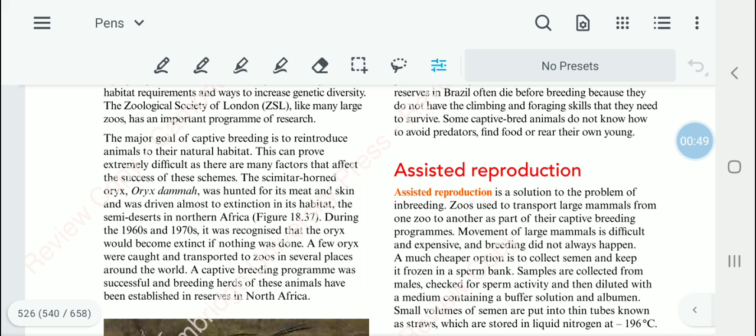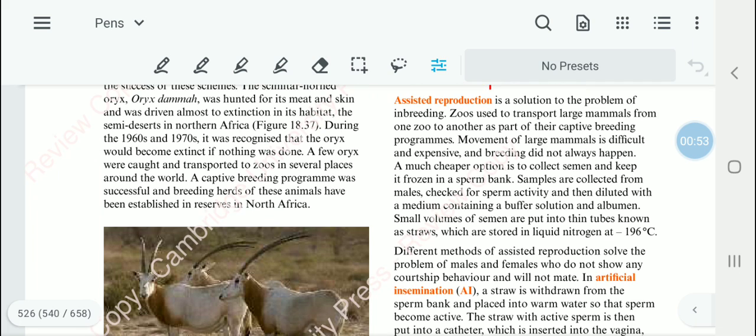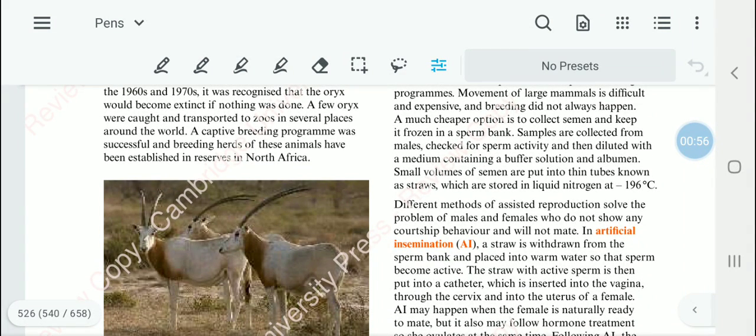breeding. So as a result, what they do is they collect samples of semen and keep them frozen in sperm banks. They collect the semen, the sperms, and then they add a medium containing a buffer solution and albumin, and then they store it in very thin tubes known as straws in liquid nitrogen at -196 degrees Celsius.